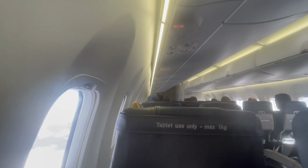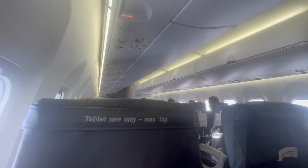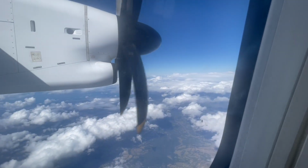So for this short flight, there were a little bit of in-flight snacks and stuff. I just decided to get a nice cup of orange juice. Didn't really feel like anything to eat, so I didn't really get anything to eat. Just got the nice beverage.